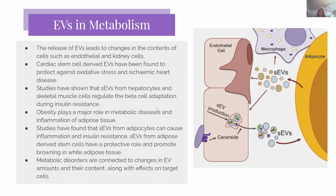EVs in metabolism. Metabolic homeostasis is maintained by interactions between tissues. Changes in the extracellular environment, such as hypoxia or oxidative stress, trigger an increase in the release of EVs, which then leads to changes in the contents of cells, such as endothelial and kidney cells. It has been established that cardiovascular complications are associated with metabolic diseases.